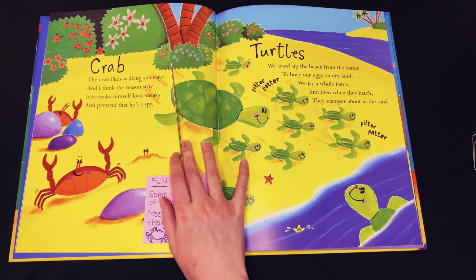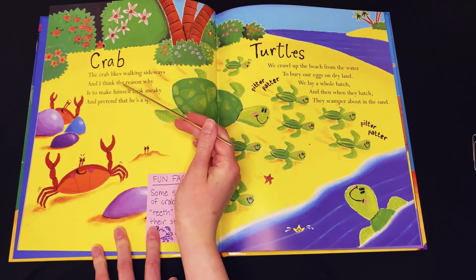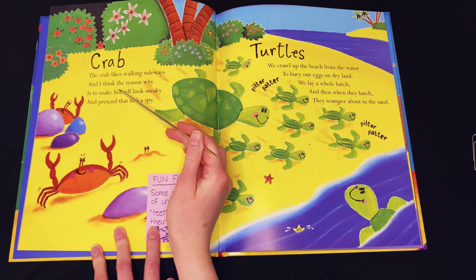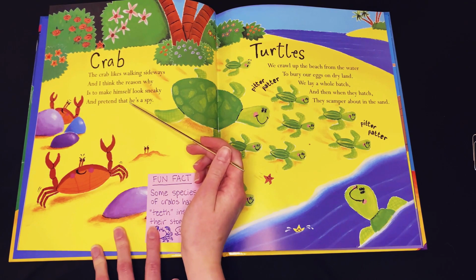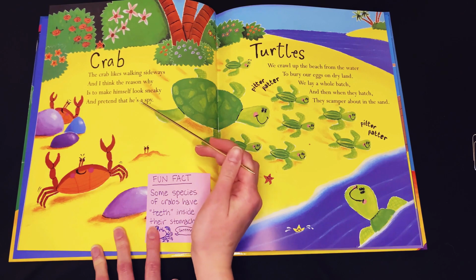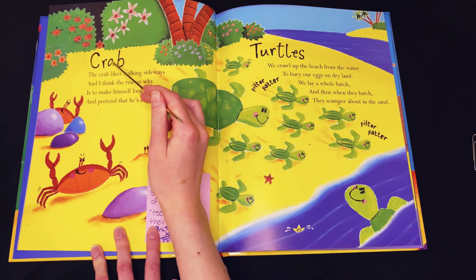Crab. The crab likes walking sideways, and I think the reason why is to make himself look sneaky and to pretend that he's a spy.